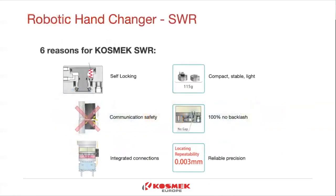The main benefits of our KOSMEK Robotic Hand Changer in a nutshell. KOSMEK Robotic Hand Changer has a self-locking function, which makes it very safe to use. The hand changer is very compact, stable, and light due to the integrated zero-point system. Due to 100% no backlash, we can eliminate communication errors from the connectors. The robotic hand changer has many integrated connections as standard, and not to forget that the repeatability of the hand changer is 3 microns, which is a decisive advantage over the competition.